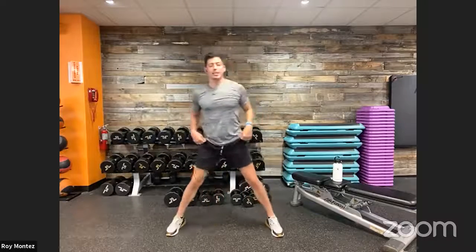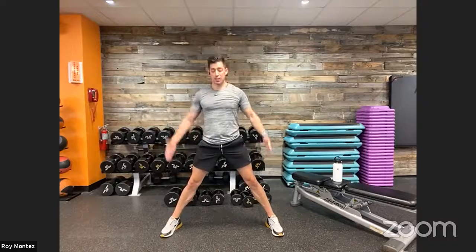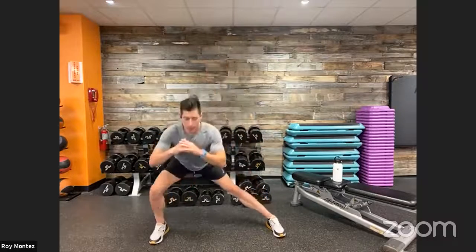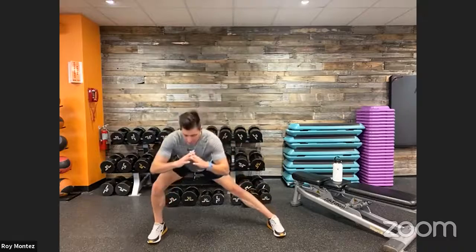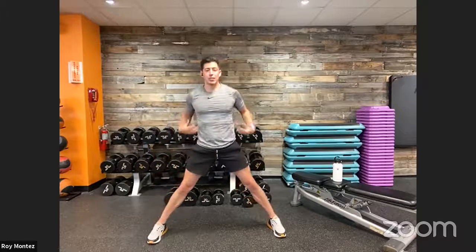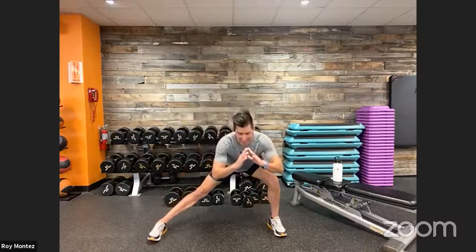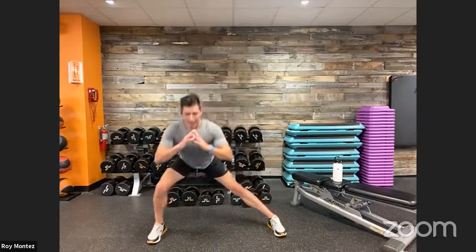Okay, let's go with lateral lunges here. Feet are gonna be fixed forward, so keep those toes forward. We're going to shift our weight over to our right and to our left, feeling that stretch in the inner part of our thighs here. Not only just that, you can really feel the blood flow starting to come through our lower body. Our heart rate is getting elevated. Our body is getting ready to work.